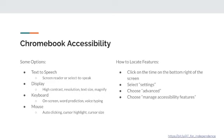Now, these are also always being updated, so it's important to know where to find them. On a Chromebook, you're going to go to the bottom right of your Chromebook where it has the time, and you're going to click on it. It's going to let you go into the settings menu. They usually bury accessibility under the advanced sections. When you click on advanced, there'll be an option for manage accessibility features.